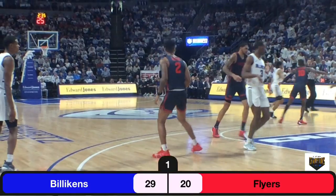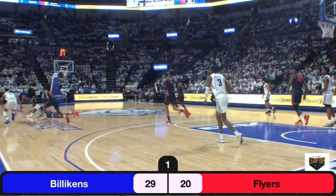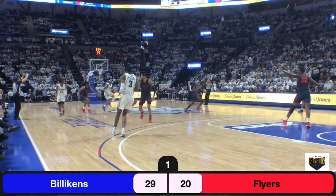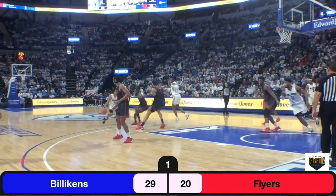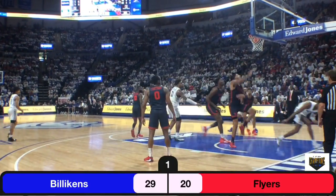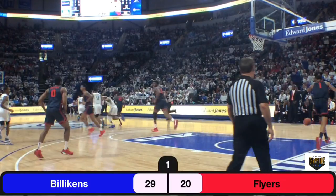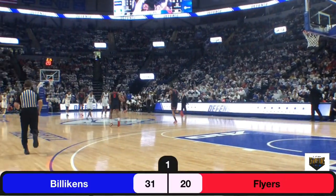Here come the Billikens. They're on an 8-0 scoring run. And it's picked back up by Goodwin. Close to a turnover. Billikens save it. Perkins back in the game. He makes his move to the basket. It's good. It's good. 31-20 lead by the Billikens.